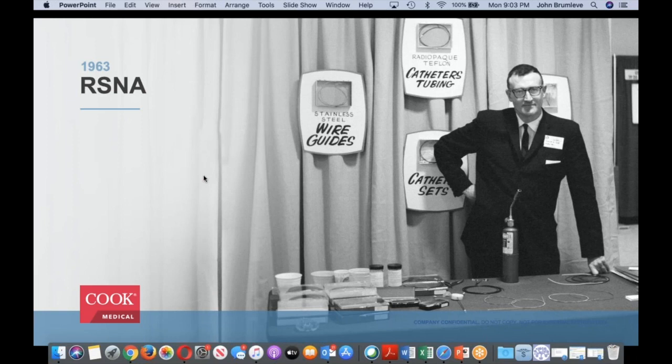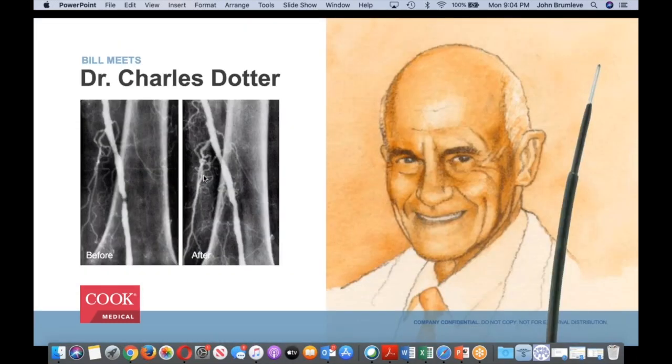So this was in 1963, and this happens to be at the RSNA at one of the hotels in Chicago. And he has his wares there. It's showing the burner that he used to pull catheters, and it has wire guides and catheters and various tubings. And Bill had some, he was a medic in the Army, and then he was an engineer as well. And he had a business in Chicago with a fraternity brother of his, and he decided that he needed to get out of the Chicago area. He had been a student at Northwestern before. And so he settled down in Southern Indiana, and his wife is from Southern Indiana, and he started a business at Cook Incorporated.